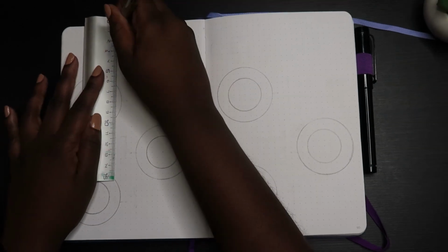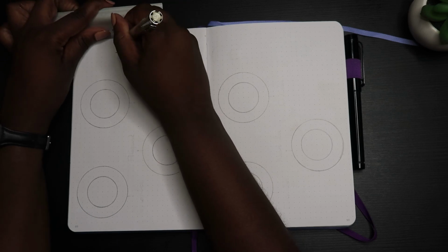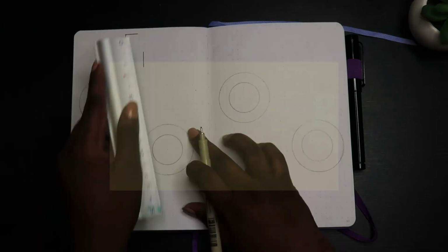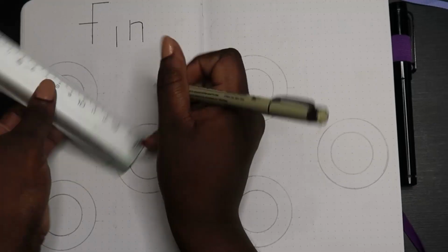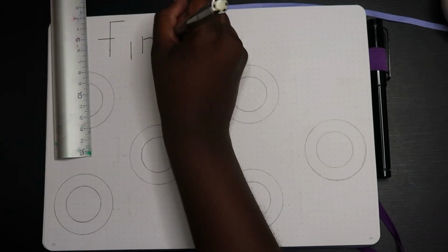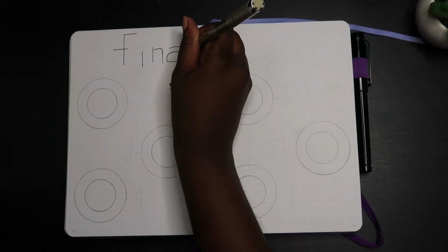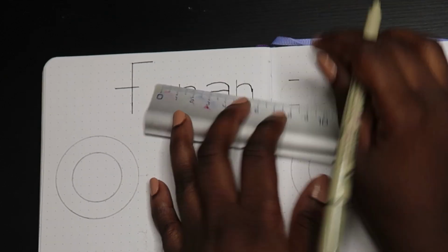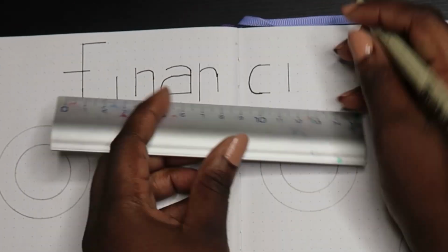I'm going to be getting into this all throughout this video, but this spread is basically going to be a snapshot of your spending that will probably blow your mind. I know mine was. I'm starting off this spread with the header. I'm using my Sakura Pigma Micron pens and a ruler just to give it that clean rectangle look, but still freehanding some of those round edges. Up until I did this spread, I thought I was okay when it came to my finances and how I was spending my money, but this just put everything into perspective.